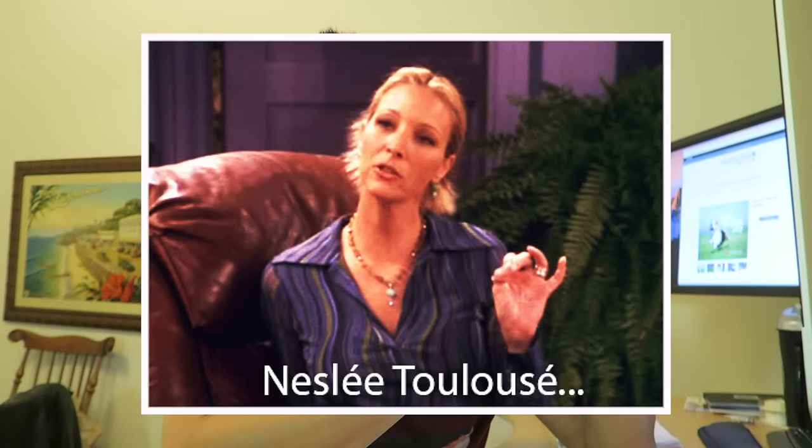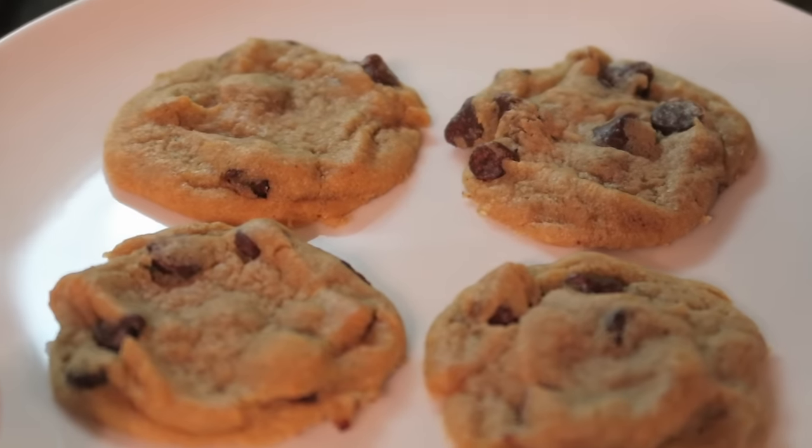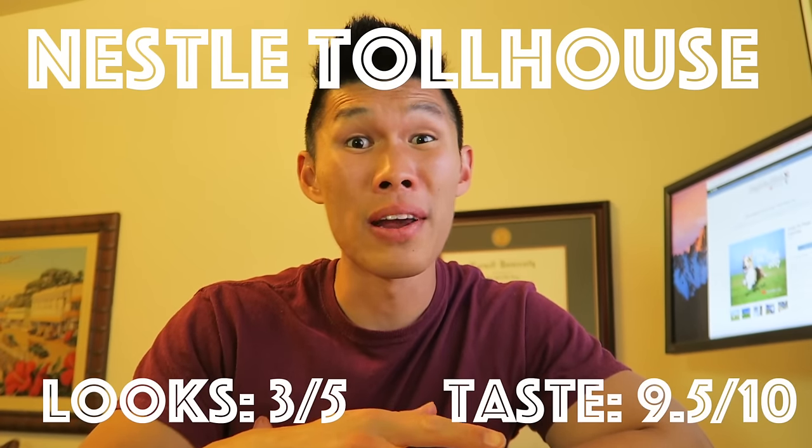Next cookie, Nestle Tollhouse. In the TV show Friends, Monica thinks these are the best tasting cookies in the world. The color of the cookie is a little bit pale. These cookies are super flat. That's due to the fact that they put a lot of butter in the cookie. These have more of a doughy consistency than the Pillsbury cookie, which just tastes like straight up sugar. The chocolate chips also taste a lot better in this cookie than the Pillsbury one. I would say this one has a lot more depth and variety of flavor. For looks, I would give the cookie a 3. Taste, I would give it a 9.5.